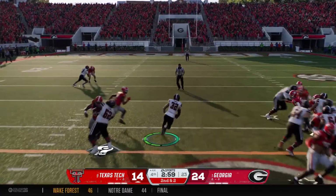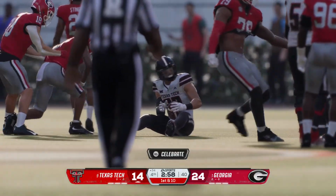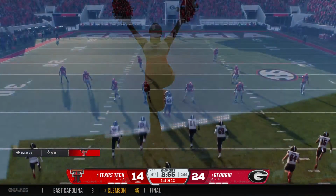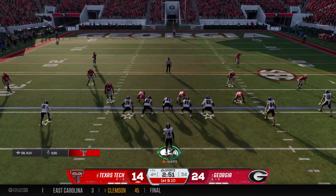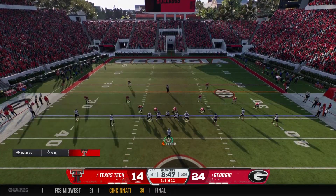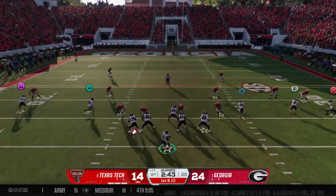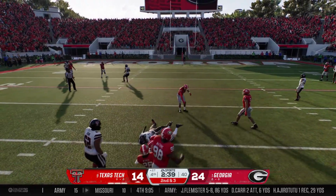From the shotgun, here's an inside give. They make the tackle, but that's a solid gain. Moves the ball to the 34. You know, everybody always wants to talk about quarterbacks today and receivers, and don't get me wrong, that's a big part of the evolution of the game and where we are. But, man, for me, as a fan, when I'm watching a game, there's just something satisfying about the teams and the offenses that still have backs that can carry the ball and come up with plays like that. Move those sticks and keep this drive going.